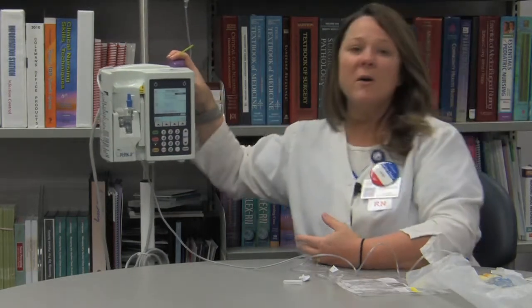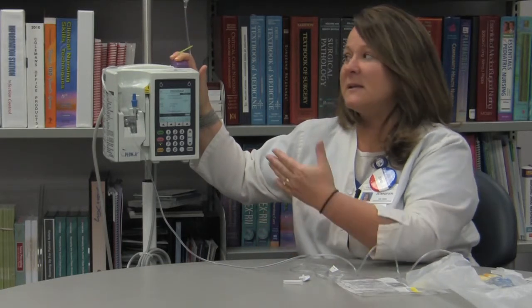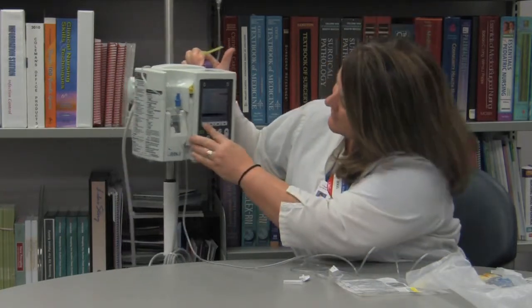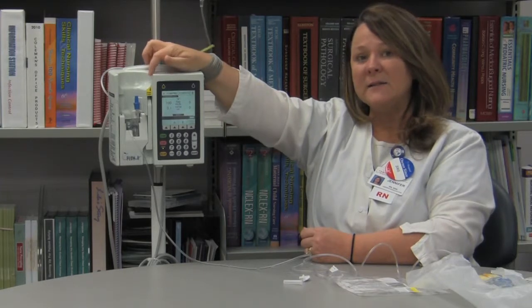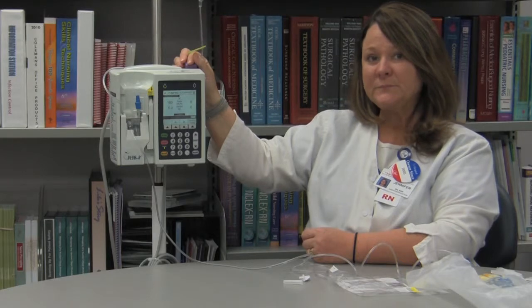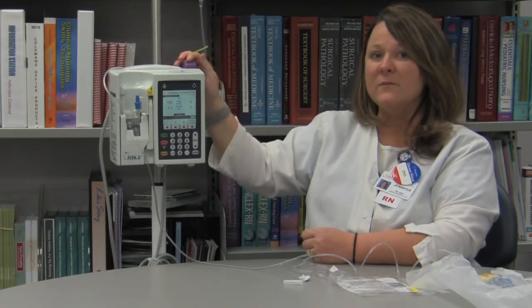When you hit start, another part of the safety software is that it's going to ask you to confirm the program. So again, that's just another safety check. It says normal saline at 100 out of a liter bag. Are you sure? If that's all correct, you hit yes to confirm your program, and now it's pumping. The green light is flashing. When that's flashing, that means your pump is running. And it's flashing over channel A, so you know channel A is infusing.